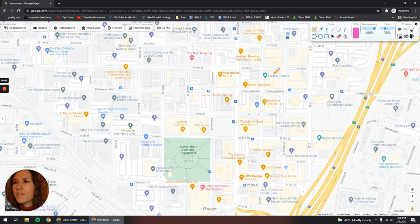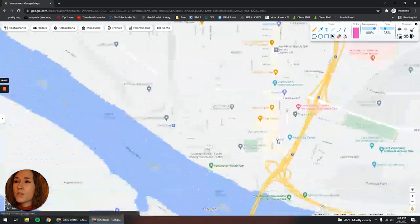Let's see, some of my favorites: Amaro's Table is really good for drinks. Mighty Bowl is good, but they're shutting down, which is super sad. Little Conejo is one of my favorite taco spots. I love it there. There's a barbecue place right here that's really good. So if you like to walk and you like the nightlife, this is probably the place for you.